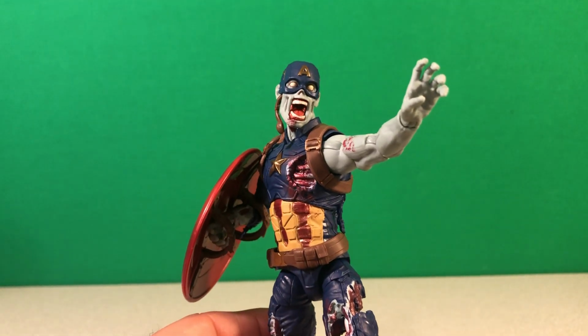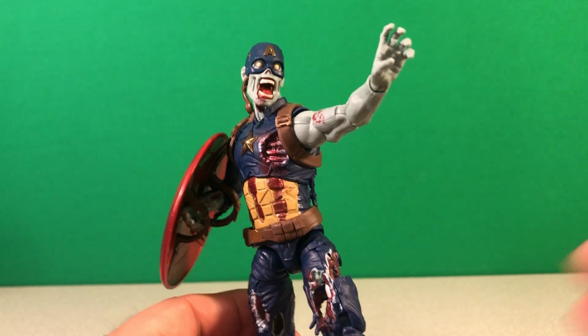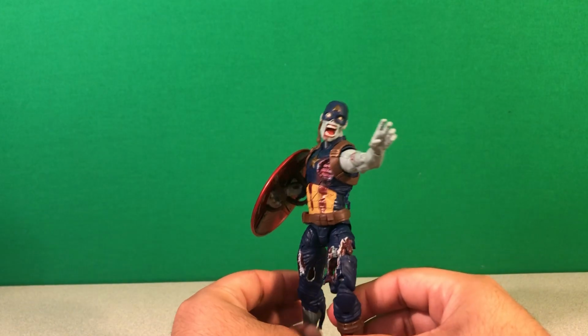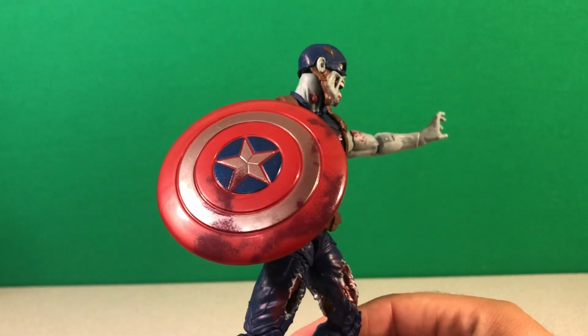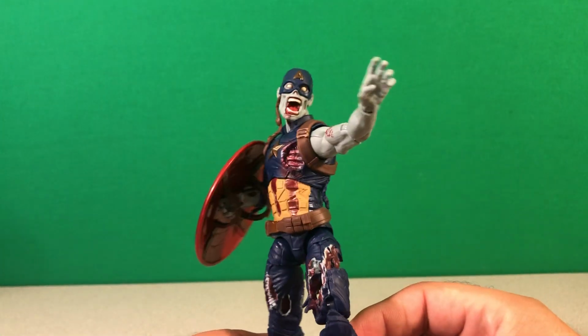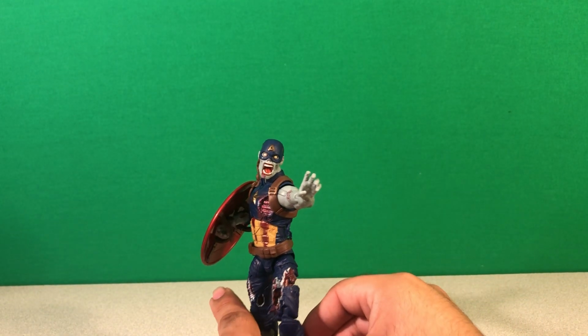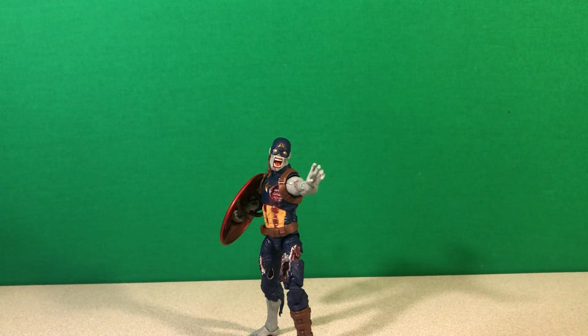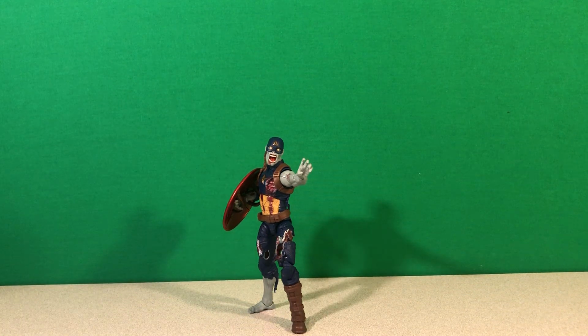Give me more Marvel zombie figures as good as this. I want a zombie Iron Man, zombie Scarlet Witch. I want more of these for my shelf. He is such a fun figure. Look at this blood on his shield. I still can't stop geeking about him. Such a badass figure. Alright, anyways, I'm done geeking about him. But Zombie Cap, number 1 Marvel Legend of 2021.